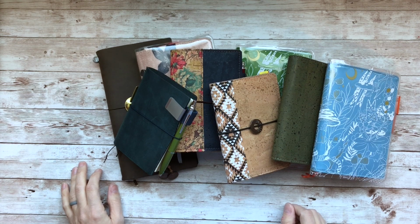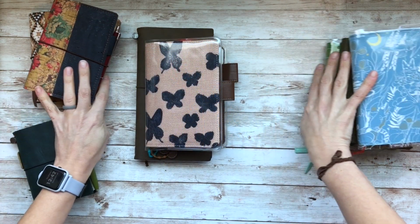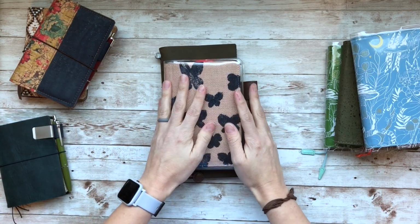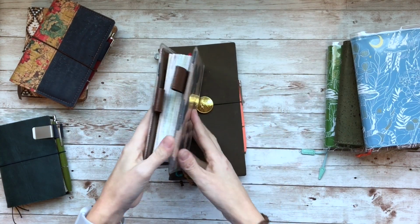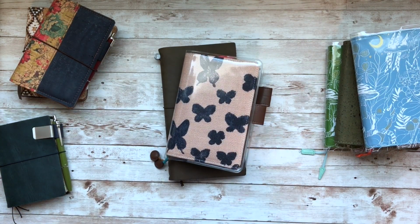Today's video is going to be about all the journals I'm going to be using for 2020. Okay, so I've kind of separated them a bit, but the very first thing I want to talk about is my written journal. I just finished this Hobonichi. I absolutely love the Hobonichi. I use the plain notebook from Hobonichi.